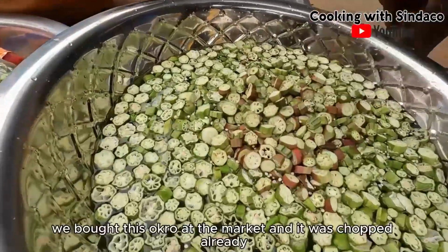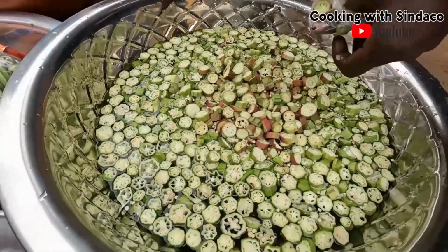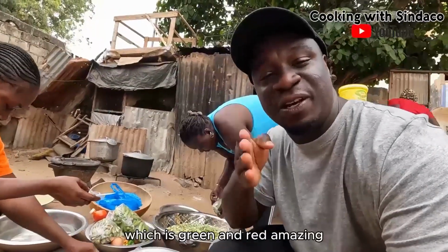We bought this okra at the market, and it's been chopped already. And I hear they have this kind of okra which is green and red.